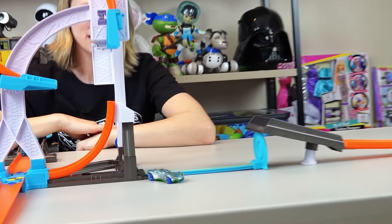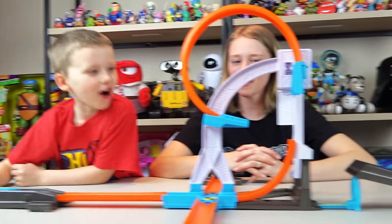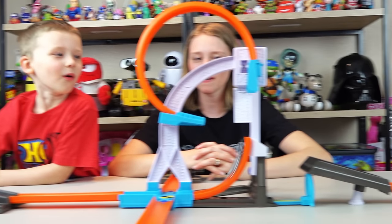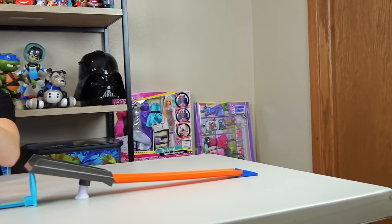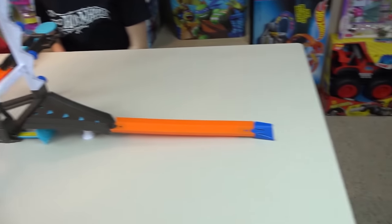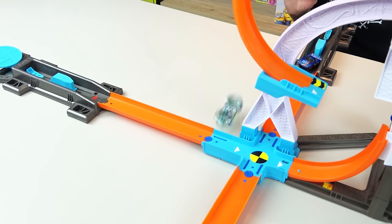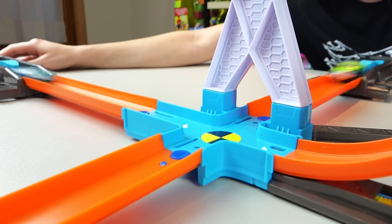Three, two, one, go! Oh, he missed the ramp. 3, 2, 1, go! Yay! Yay! Two, one.